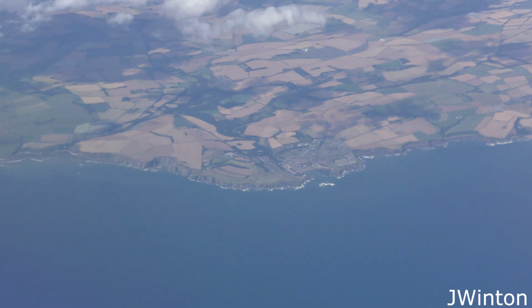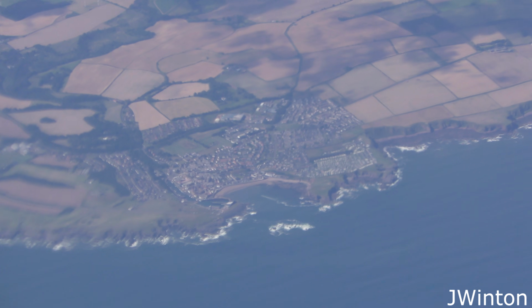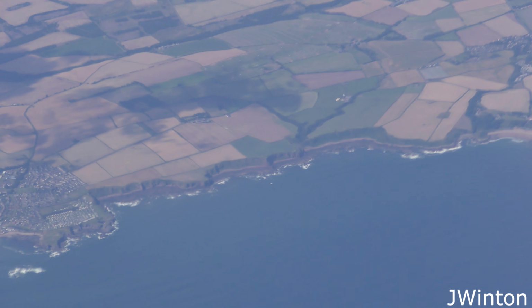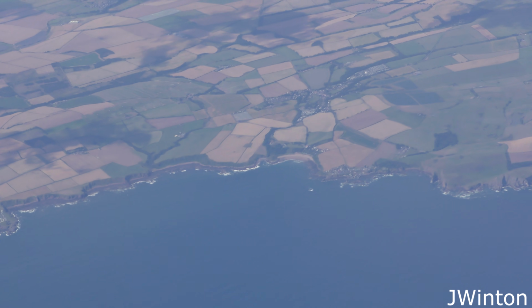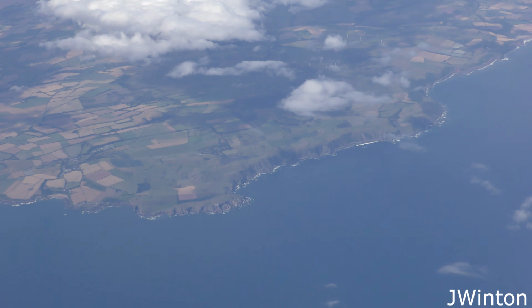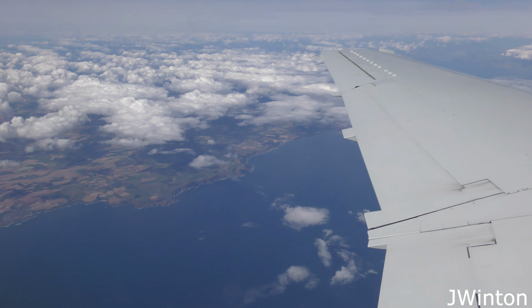We continued our flight north up toward Berwick, we then made a right turn a little further north of the Scottish border, which took us out over the North Sea, where we climbed to our cruising altitude of 37,000 feet. Like I say, the scenery all the way across the northeast and even looking across toward Edinburgh was beautiful.